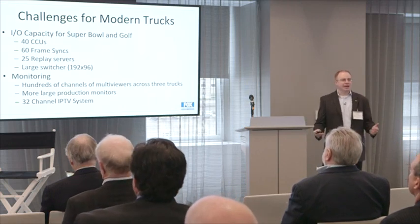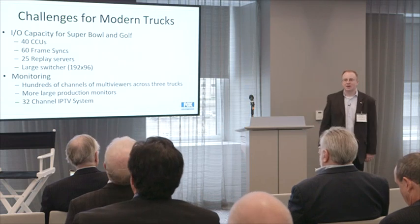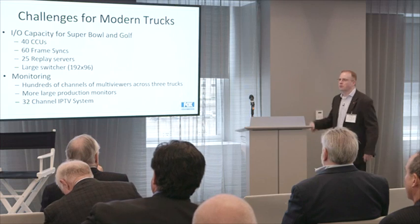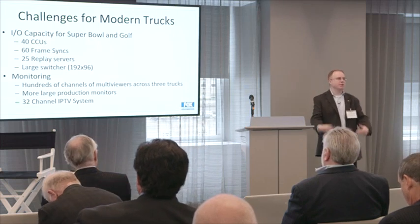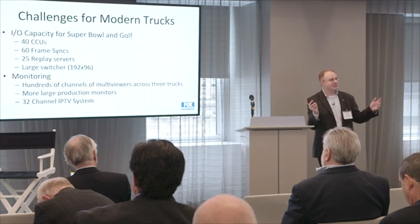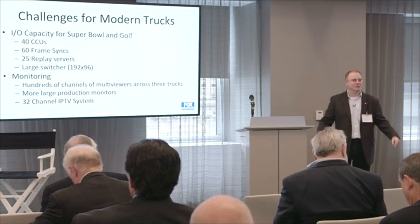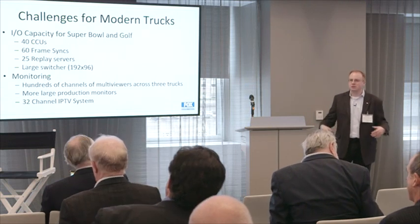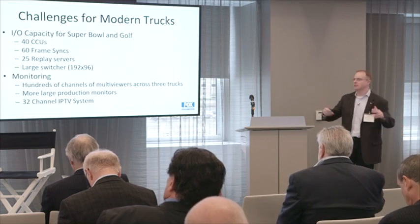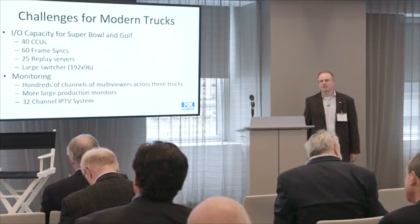So modern outside broadcast trucks have had a lot of challenges recently because their I/O capacity has just been increasing and increasing and increasing. You want 40 camera control units, 60 frame syncs, 25 replay servers, and of course some people in this audience have been making these huge switchers with 192 inputs and 96 outputs. Monitoring is growing, lots of multi-viewers across multiple trucks, lots of larger production monitors, 32-channel IPTV systems.